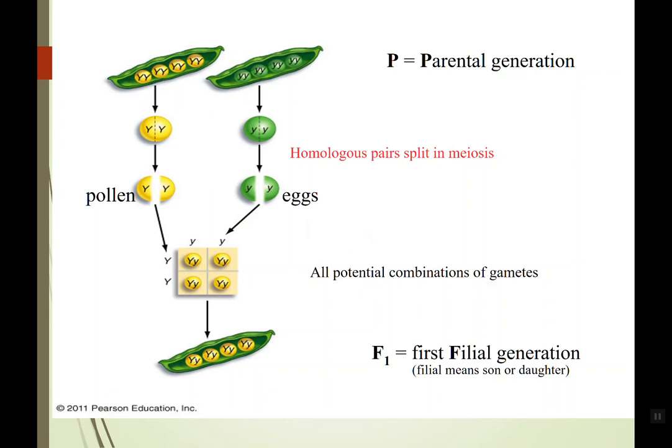So, homologous pairs split during meiosis. Specifically, what stage of meiosis? Anaphase 1. So it's always important to be tying what you're learning back to what you already know.